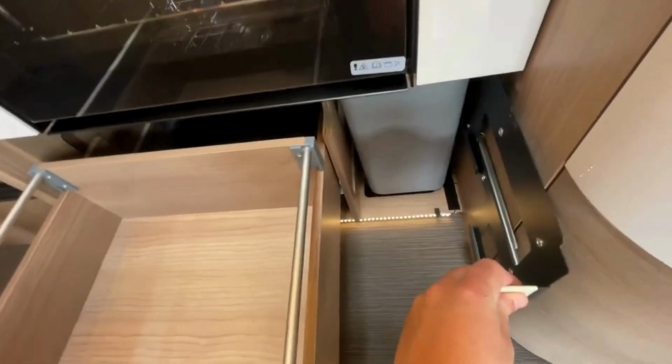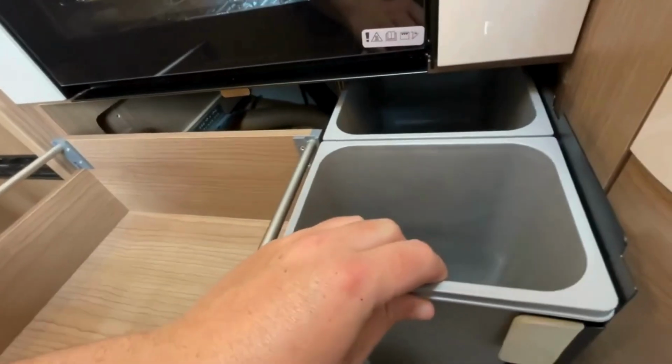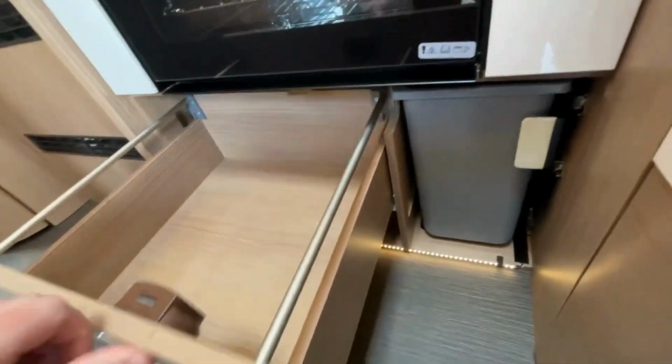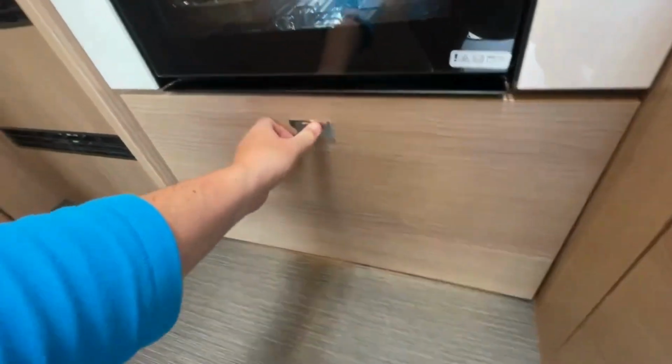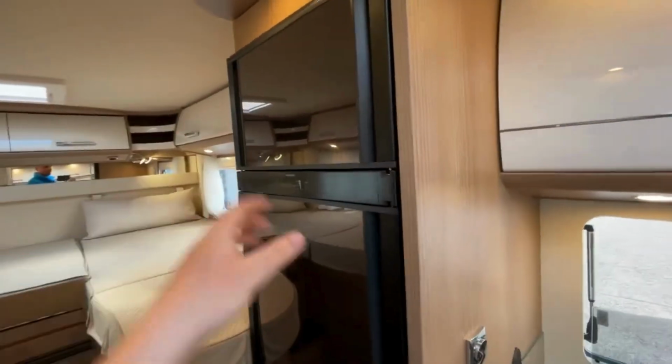If you actually pull this out here, I've not done that correctly, but when it clips in, you pull that out and your kitchen bin all comes out with it, with a double bin. You've got obviously mixed waste and recycling. Clip that in. Next to you, 3-way fridge with a separate freezer.